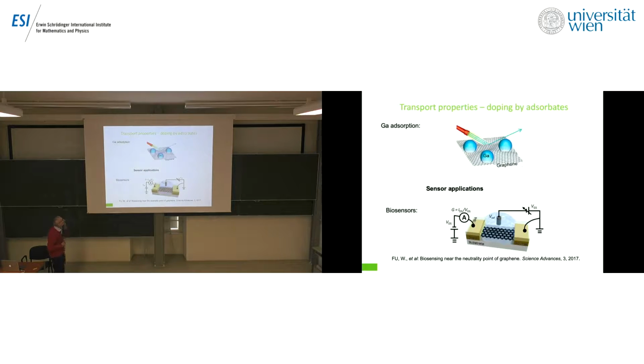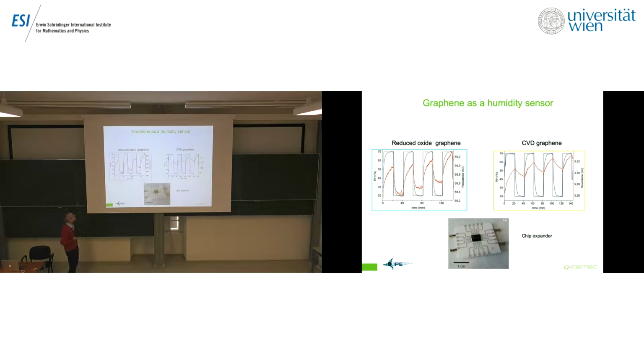This is one way how to dope it, but you can dope it also not electrically, but in another way, simply by putting on the surface some atoms, molecules, or medium, because those atoms and molecules are usually sources of electrons, or they can take electrons from graphene. So, for instance, you can deposit gallium atoms, I'll talk about that later on. Or you can put whatever you want in principle, for instance, even some biomolecules, and you can use it for biosensors.